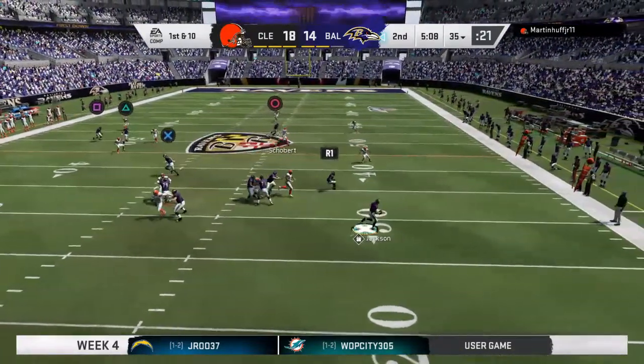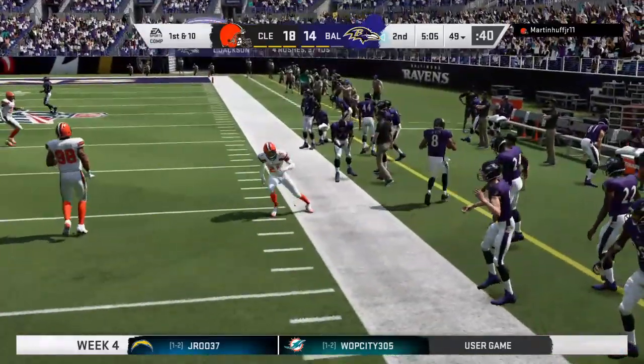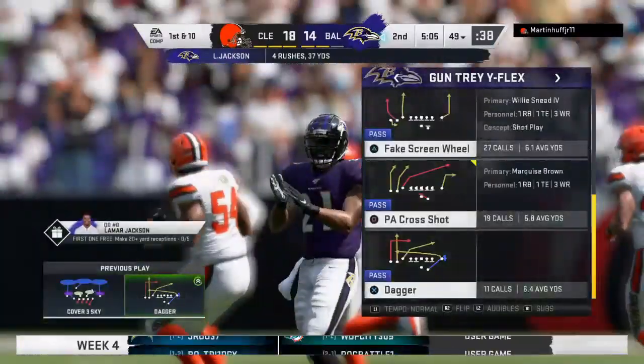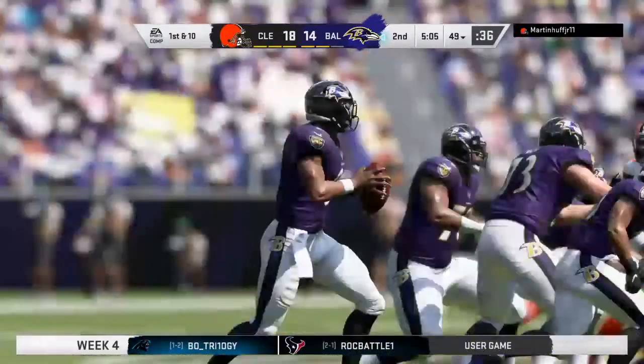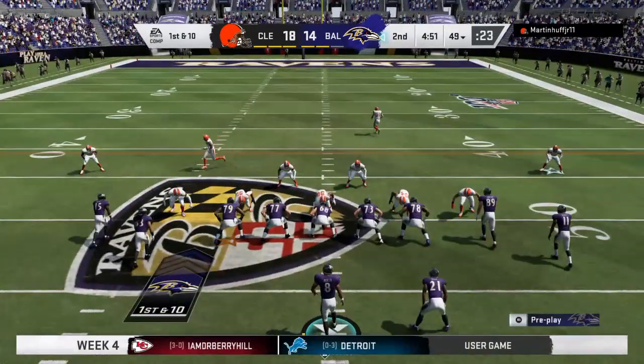From the gun, Jackson escaping the pressure right. Now he'll pull it down, and he'll go out near midfield at the 49. Opted to run for it. The decision a good one, picking up the first, getting 14 yards on the scramble.